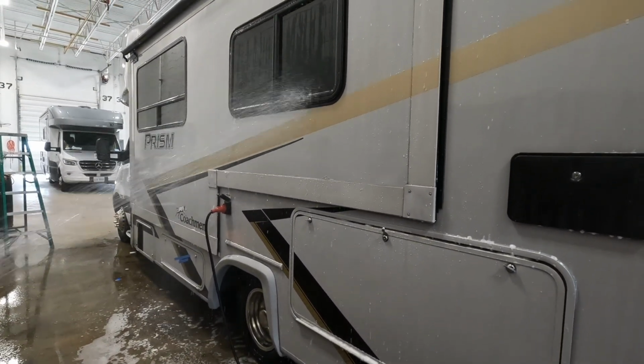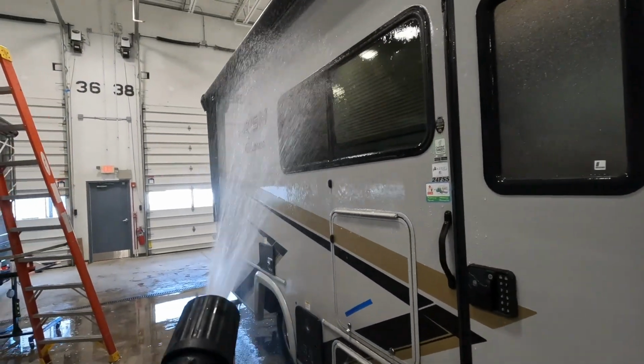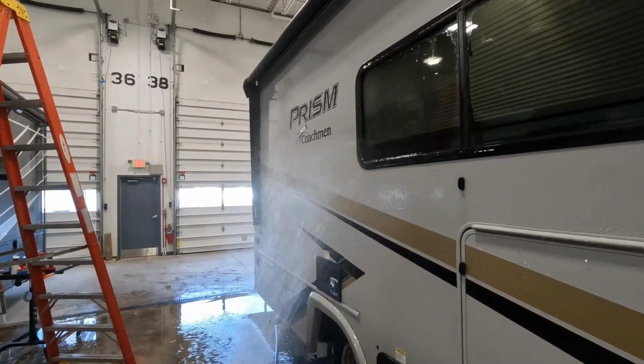It's pretty straightforward, right? So we're just about done rinsing this off and getting all the soap and nasty stuff from the roof off the body of the coach. Let's go back up to the roof and take a look at what we find. So now the roof is dry. The reason I had to wait for it to dry is I'm also going to be doing some spot sealing from all the things I found.